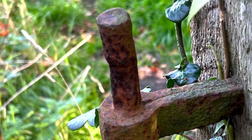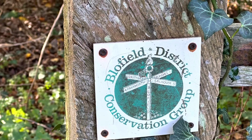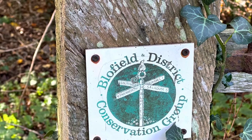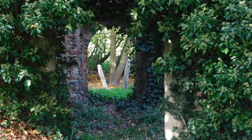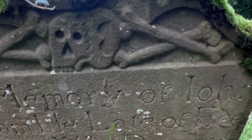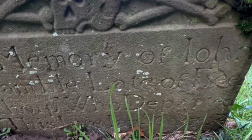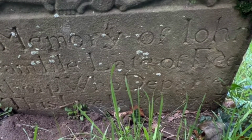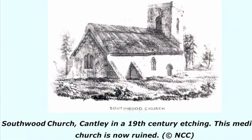And you know I like rust. I just like rust, and there's the ivy, and I don't know. I suppose I'm just strange, really. I seem to like all the different things that not everybody else likes, or not perhaps everybody else notices. I like the skull and crossbones on there as well. I think this is 1700 and something, this grave. Possibly 1777.